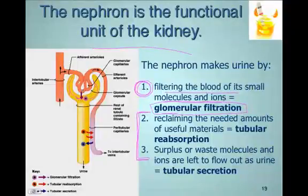Then, as that filtrate moves through the renal tubules, we reclaim some of the needed amounts of useful materials, certain ions, things like sodium, that are going to be needed. And so they're going to be reabsorbed. We call this tubular reabsorption. What that means is we're reabsorbing the things that we need back into the peritubular capillaries. Okay? And that will be the second part, tubular reabsorption.